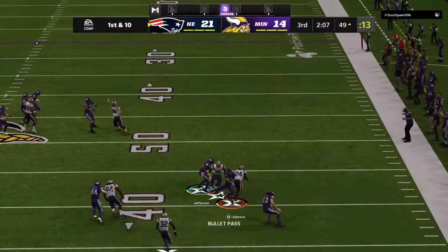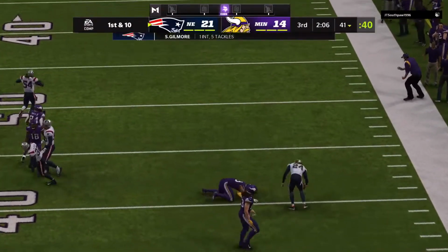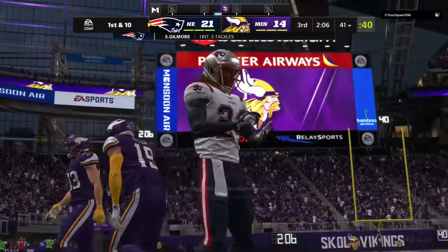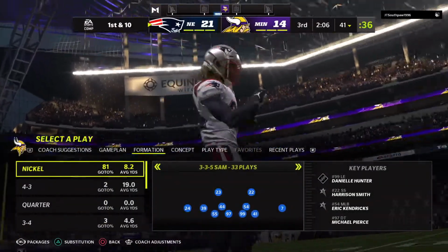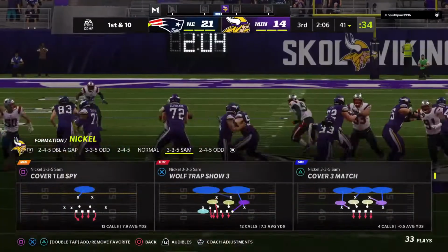And he's going to be intercepted a third time. Picked off by Stephon Gilmore. And they will set up shop at their own 41-yard line. Certainly not what he was hoping for, Charles. That's now 3 interceptions in this ball game.